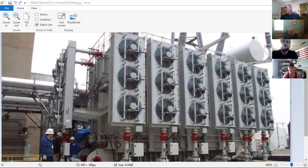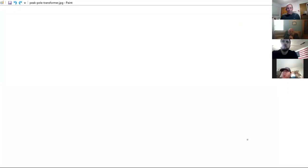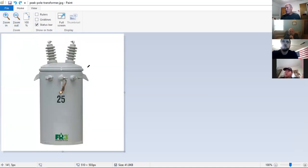I've seen students that have gone into the industry and worked in generating stations. I've seen them work in substations, all in substation construction, distribution and transmission. So that gives you a good idea of transformer sizing. Let me see, I got one more in here. All right, so let's sit on this one just a little bit. Oh, the zoom in, zoom out is way too much. Zoom in. Okay, there you go.